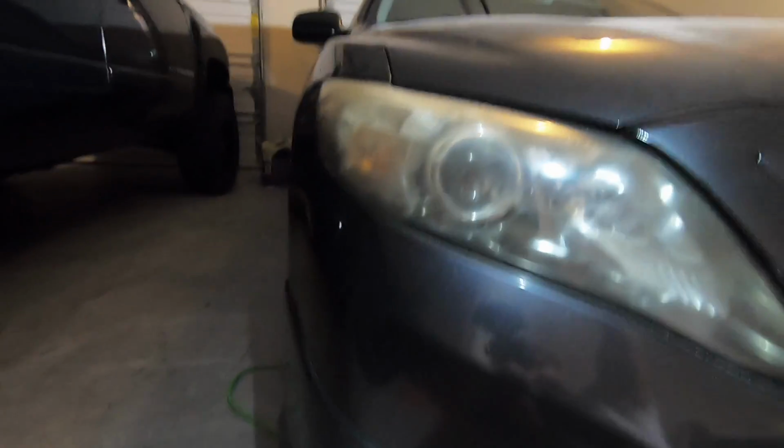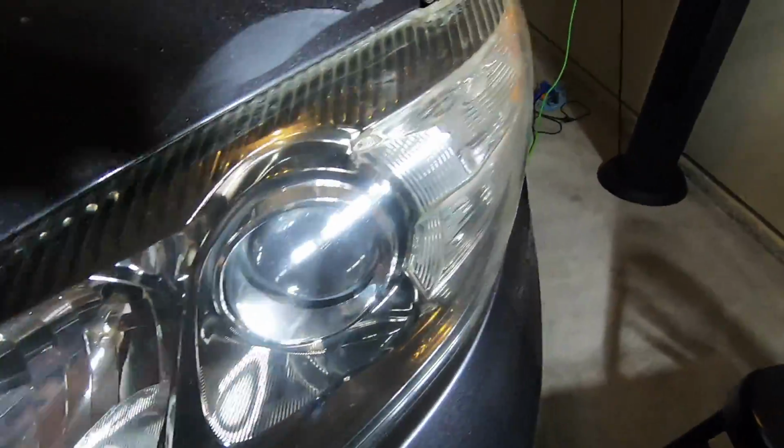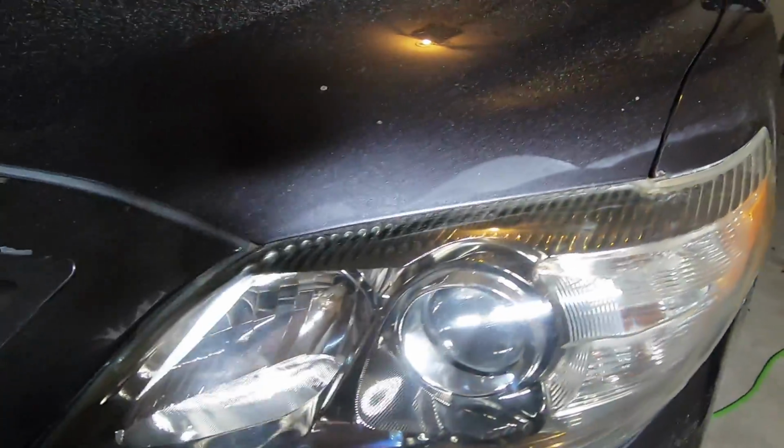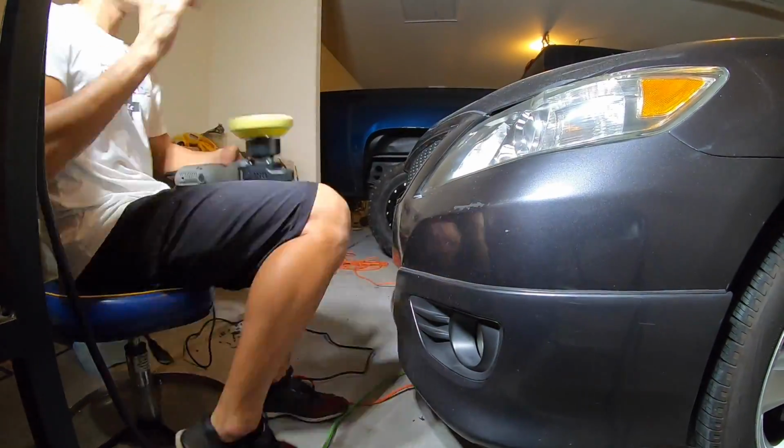Holy crap, guys, this is actually working. Check this out. So we have the unpolished headlight. I'm not sure how many years it's been since it's been polished, and I just hit this with the same exact compound I'm using on the paint. All right, we're gonna keep going.